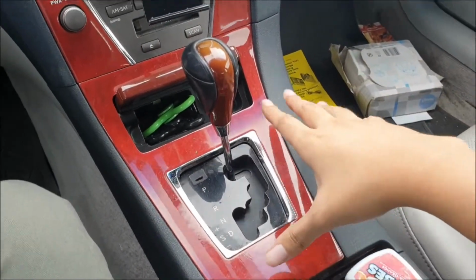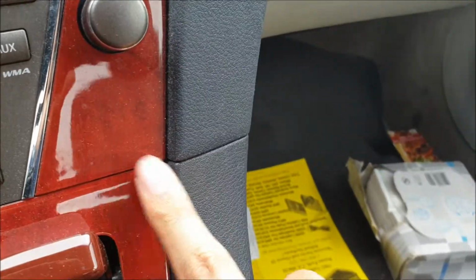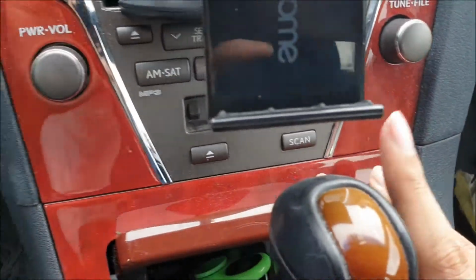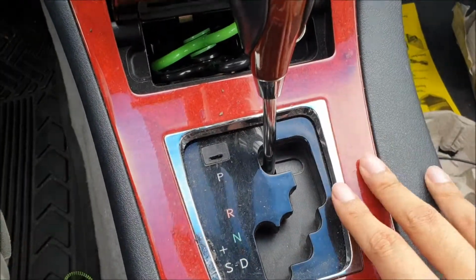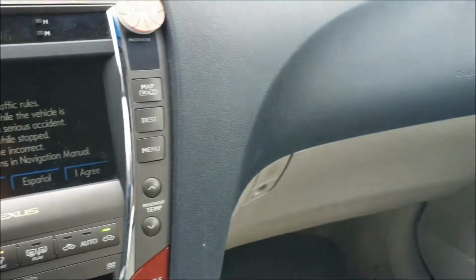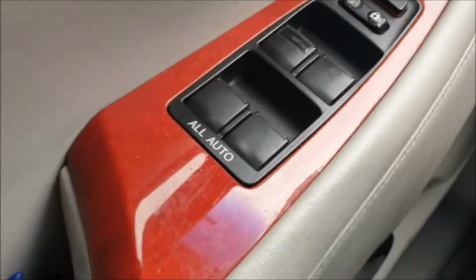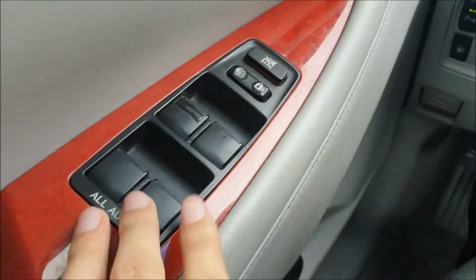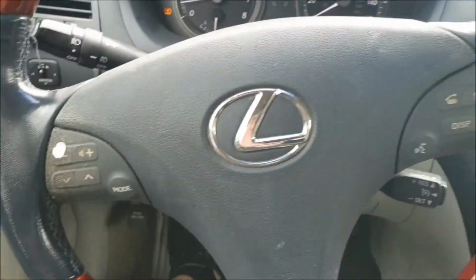Besides the seats, the interior actually holds up really well, despite how old the car is and how many miles it has. There's no cracks. The wood still looks good. It's not clean, but then again, that's my fault. But the wood quality looks really good. No cracks, no breaks, no tears. Just the steering wheel. That's pretty much it.